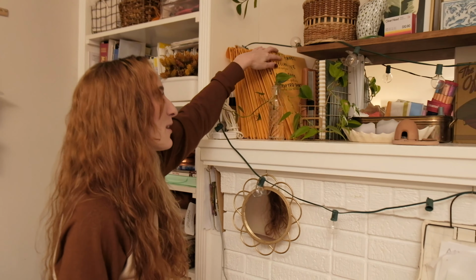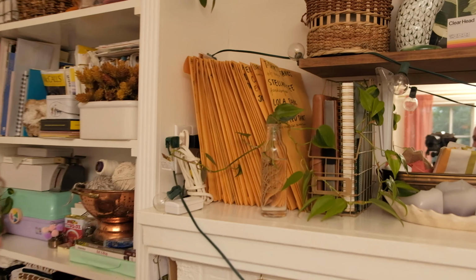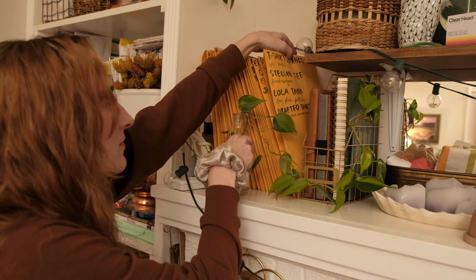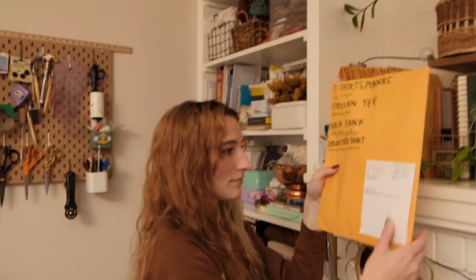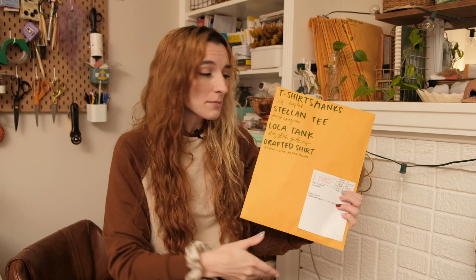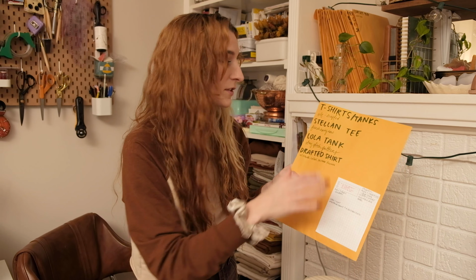Speaking of envelopes, I wanted to show you guys my number one thing that changed my sewing organizational life, and that's this. I put all of the paper patterns that I've printed or assembled or self-drafted in these manila envelopes. Let's take this one for example. All right, so this one, I put all of my t-shirt and tank patterns in one. You can do it by the designer, you can do it by type of garment, you can do one per garment, but I like this because the pattern pieces for these garments are pretty small. So I just put them all in one.